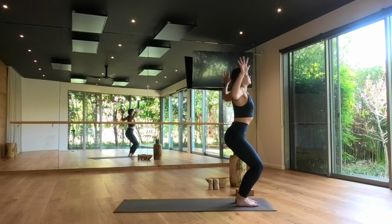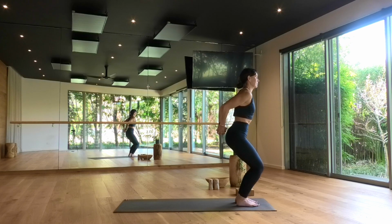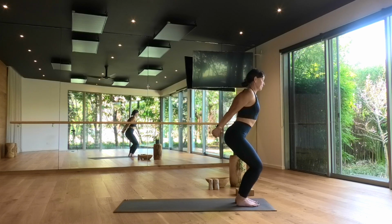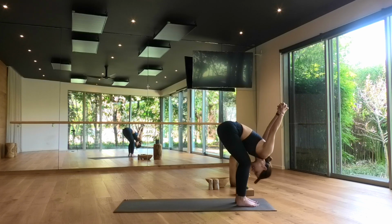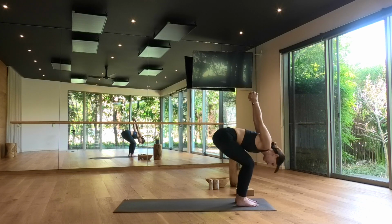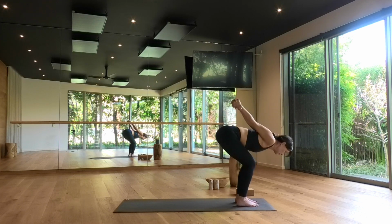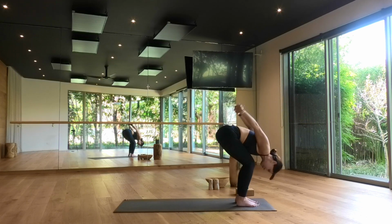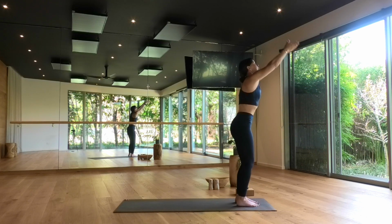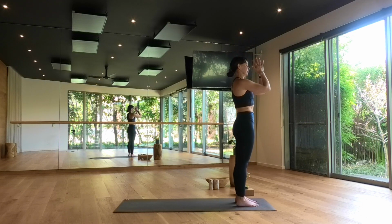Now swim your hands behind your back, interlace your fingers. Keep the grip as you dive forward over your legs, bend the knees. Lift up halfway, fists draw back, and again fold over your legs. Release your hands, sweep your hands overhead, come to stand. Exhale, hands to prayer at your heart center.